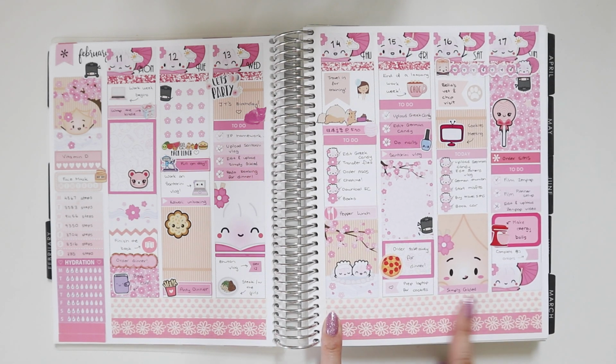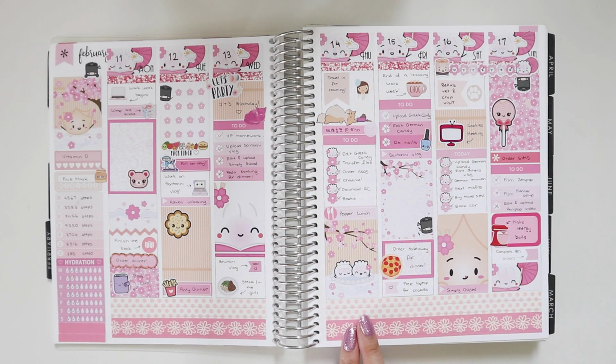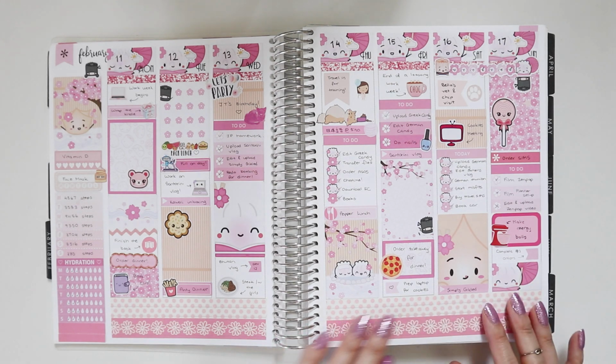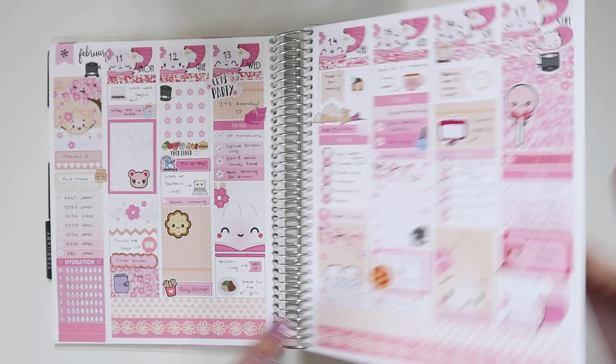I love putting washi tape down here because back in the day, like 2-3 years ago, when people used to do plan with me's, they would always use washi tape because sticker shops didn't have the bottom strips at the time. And I still love using them. I just feel like it's very old school.